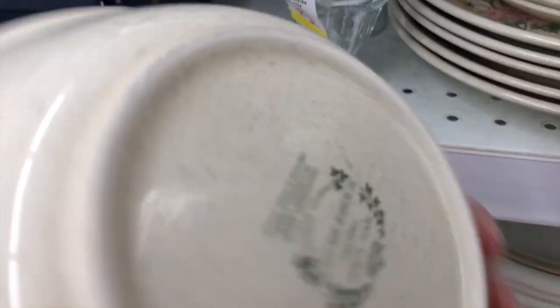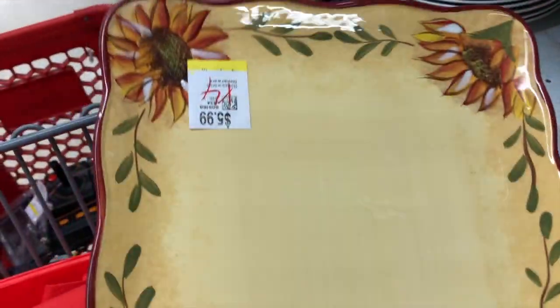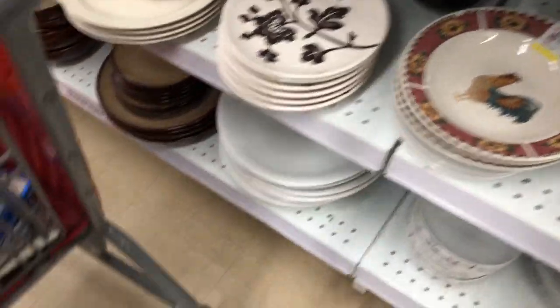And then off to the dishware. These were really pretty. They were made in England, and that was a really, really pretty set, I thought. Nice colors in there, flowers. And these were really pretty as well. I think those were handmade, I do believe. Handcrafted. I thought those were gorgeous. Really pretty plates. Nice colors.